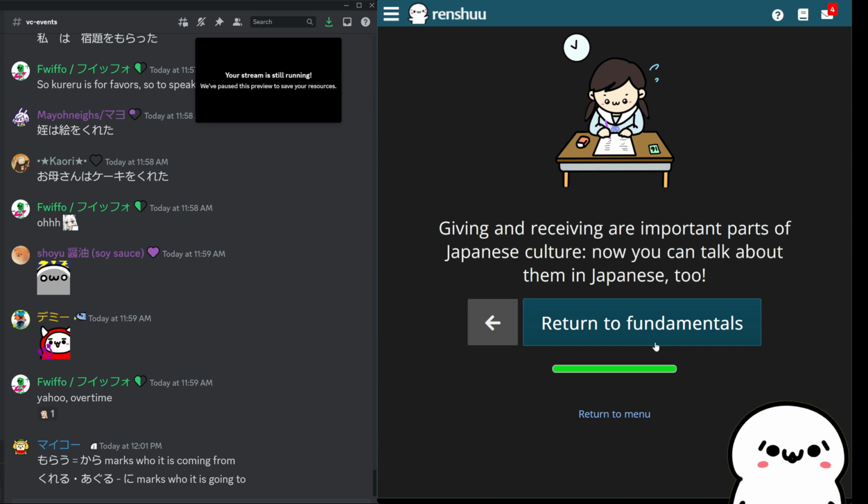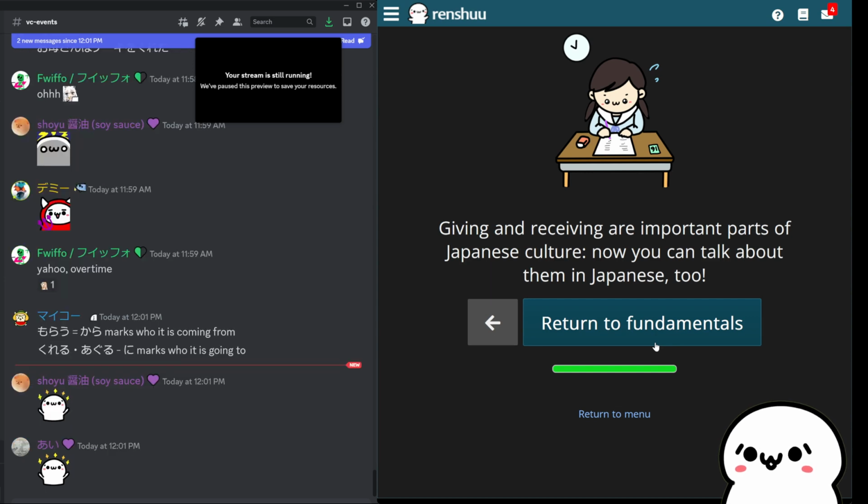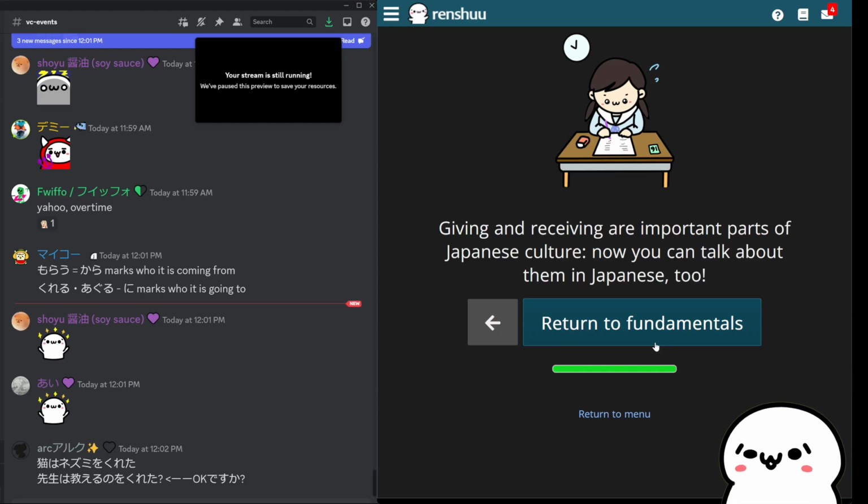Yay! That's it. We are done with this. The particles will kind of throw you for a loop initially, but if you can focus on this, it's much easier to use in real life and much harder when this is being taught to you in a textbook and then you have questions that are flipping ageru and morau to one another. But just focus on those core elements that we were talking about. Morau is for receiving things. Ageru is for giving things. Kureru is for giving things to you or your inner circle. Kureru is for you. If it's not you that's getting it, then you use ageru.